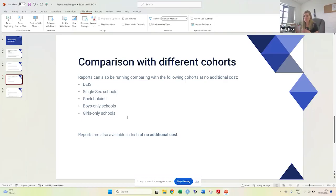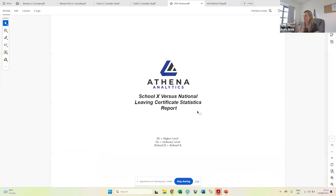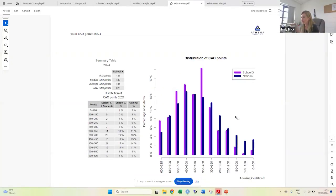You will also still do national. You can also get the report in Irish at no additional cost. I'll just show you what those two look like. So for the DEIS report, this is just bronze. It's the most simple report.